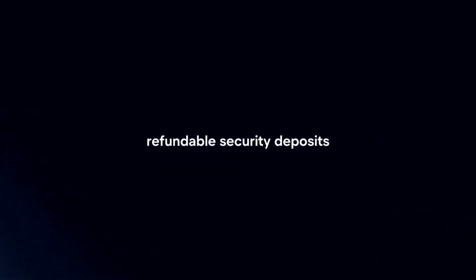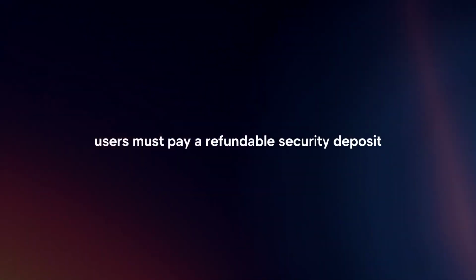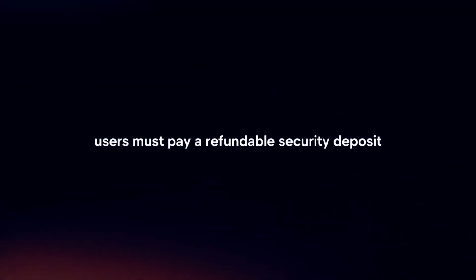Refundable security deposit. Once approved, users must pay a refundable security deposit, which becomes their credit limit. This deposit is held in a Chime Credit Builder account and is used to secure the card. Card usage. Cardholders can use their Chime Credit Builder Visa credit card for purchases anywhere Visa is accepted. They can make purchases up to their credit limit, which is equal to their security deposit.